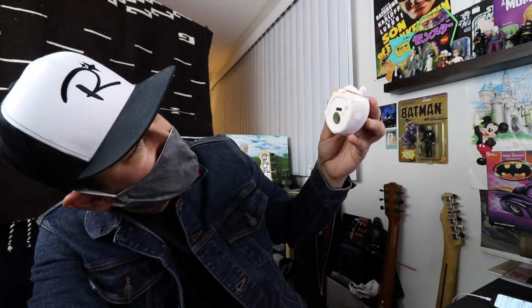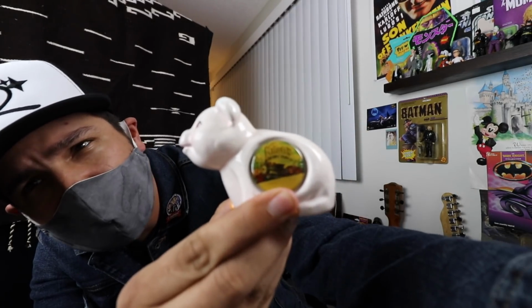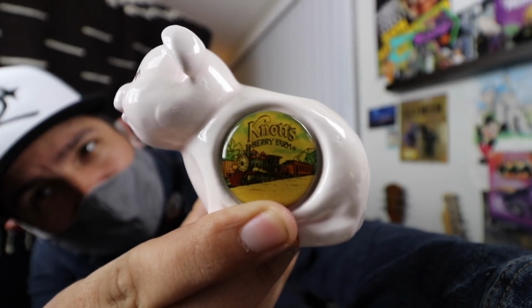They could get ceramic things from anywhere. Look at this pig, for example. He's got a little hole there. You can put something in him, or maybe a cork. You can keep your valuables. And I think it's made in Taiwan, way back in the day. A little painted ceramic pig, and what they've done is they've just put a little Knott's Berry Farm pin magnet thing, a little button with a little Knott's stuff on it, and made it into a Knott's Berry Farm souvenir.